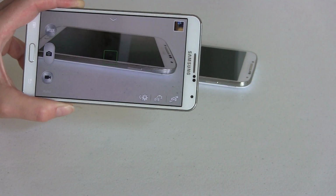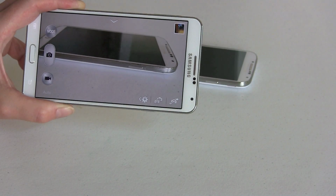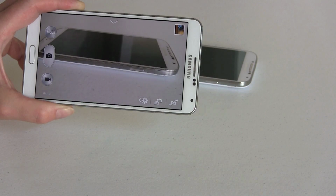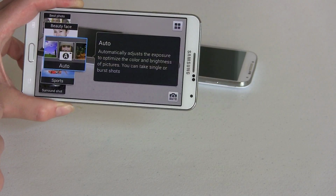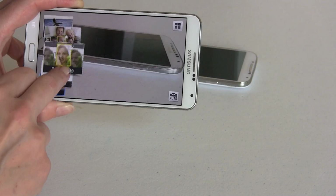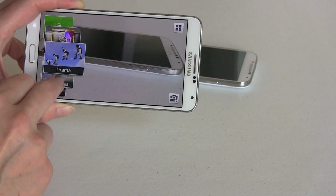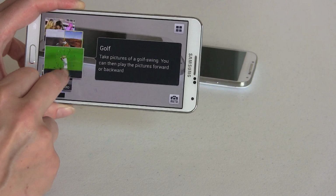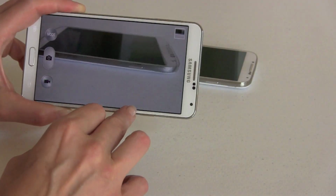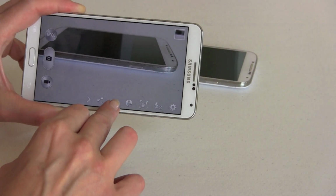So how about the camera? Samsung Galaxy S4 style camera here, 13 megapixel, all the same software stuff, so you can simultaneously shoot with the front and rear camera, for example. All sorts of modes: auto mode, sports, surround shot, beauty face, best photo, best face, drama shot, golf, rich tone HDR. All that's here. What's special about this is it can actually shoot 4K video.